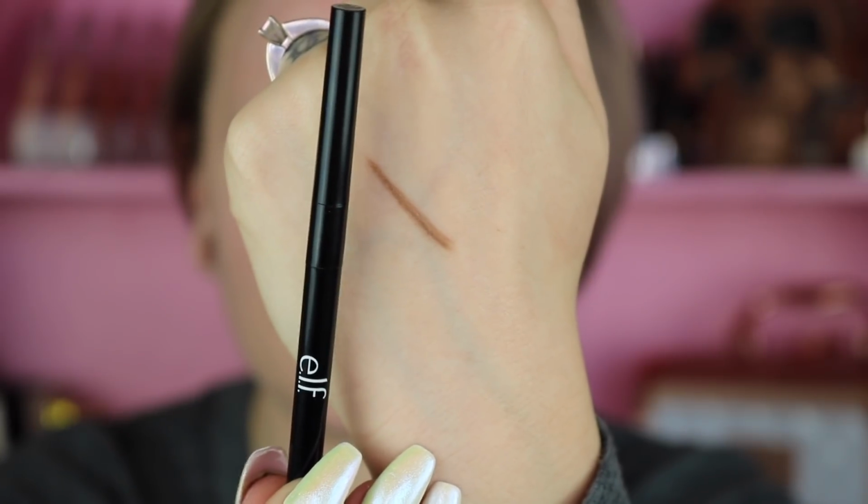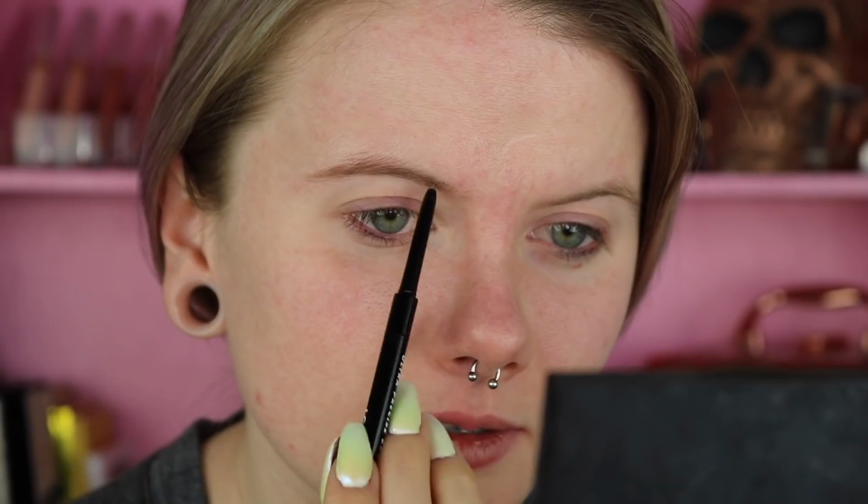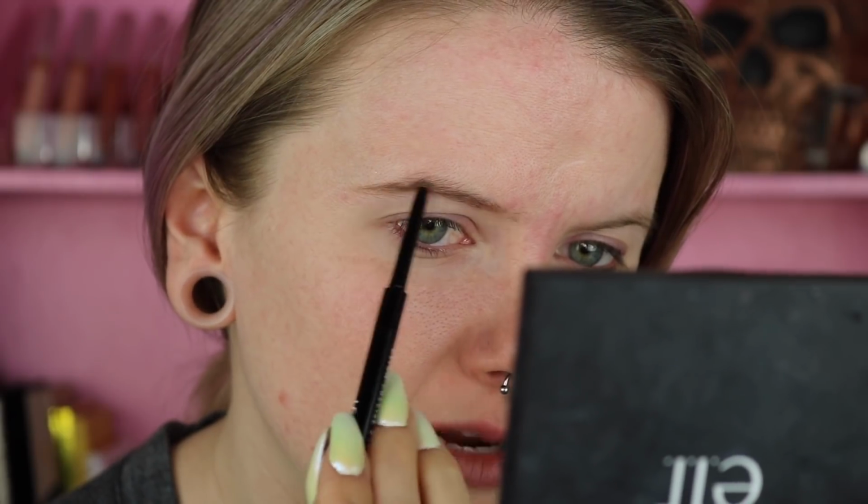The first is gonna be their Ultra Precise Brow Pencil. I picked up the shade Taupe and the pencil is only $5. So I just like to go in with the brow pencil first and start giving myself a shape and a little bit of a guide because I am gonna go in just a minute with some brow pomade.